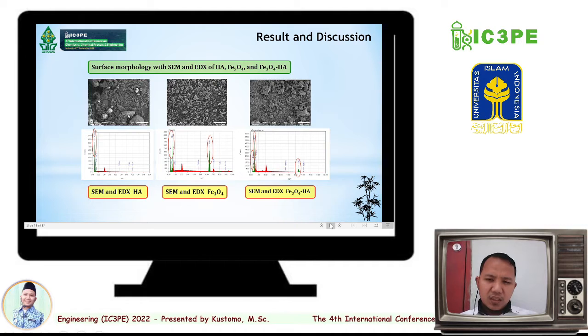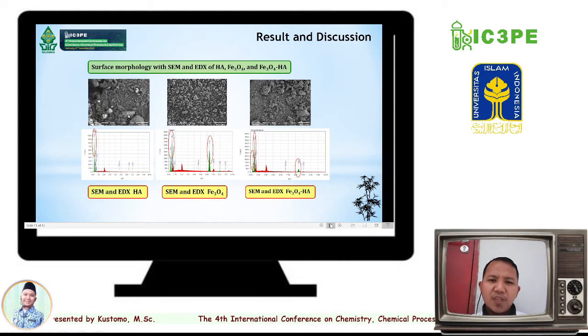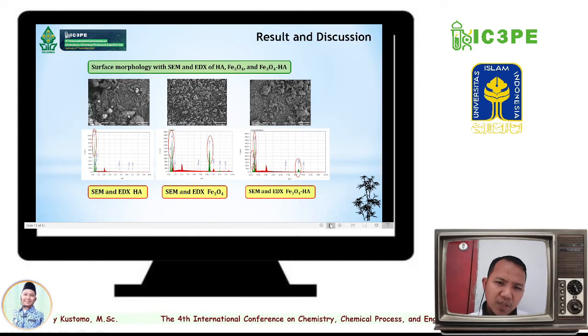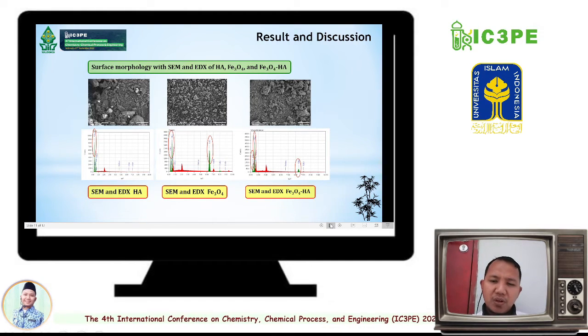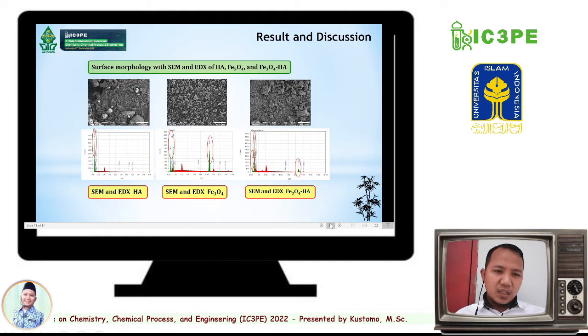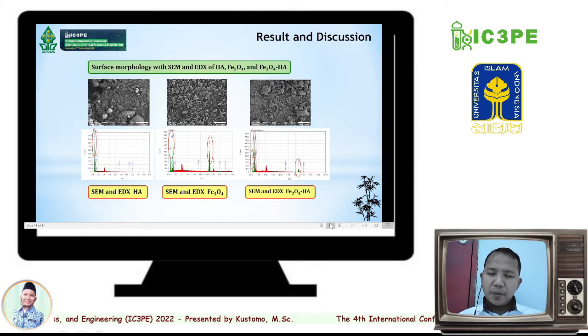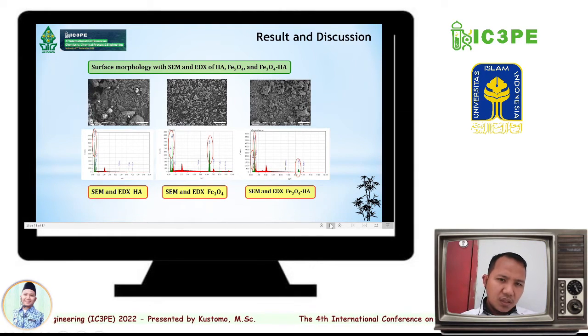In the magnetite the percent weight of iron is higher, around 15% weight. And we can also see that the elements of carbon and oxygen in the magnetite coated with humic acid are also decreased, because there is bonding between iron and oxygen and carbon. But in humic acid we know that there is no iron, it is only carbon, hydrogen, and oxygen.